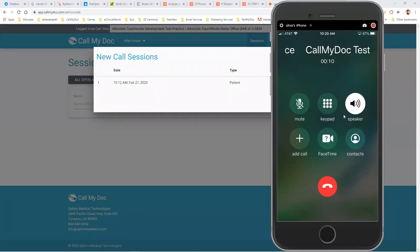This is Allscripts Touchworks demo office calling you back. The doctor would like to speak with you now. And we're connected.